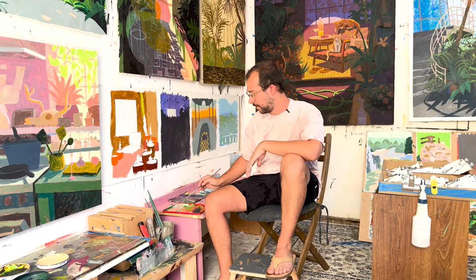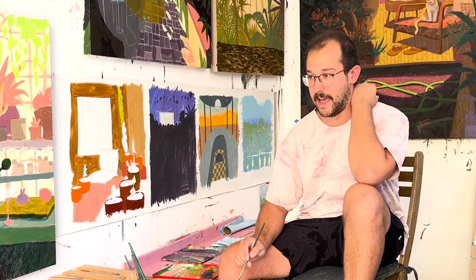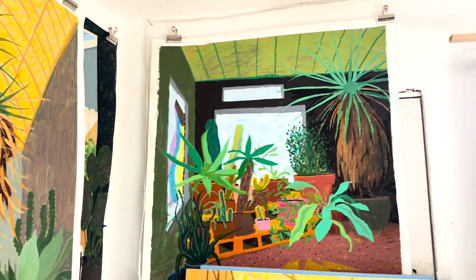Are you from LA? I'm not from LA, I'm from Alabama, and I've been here for about 10 years. I moved out here to work at Disney for their marketing division, so I was making a lot of official Disney fan art. I did that for about 6 years.